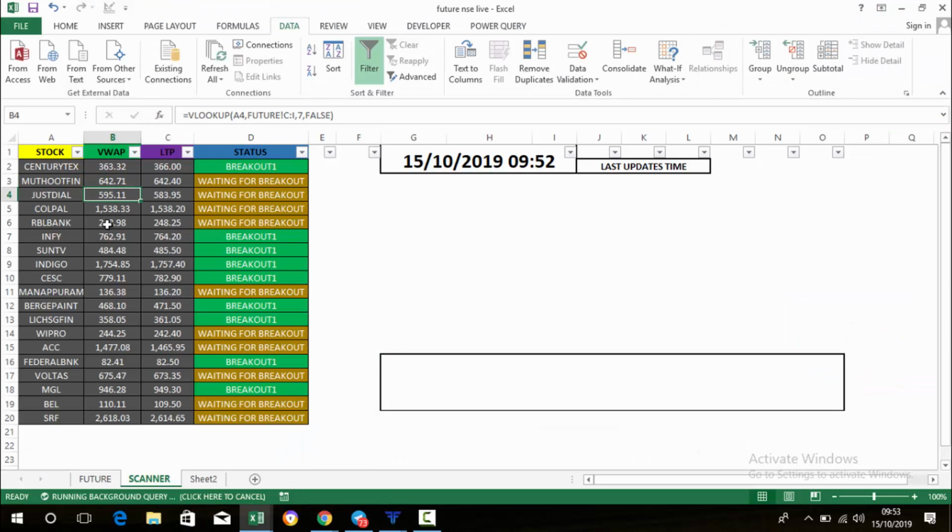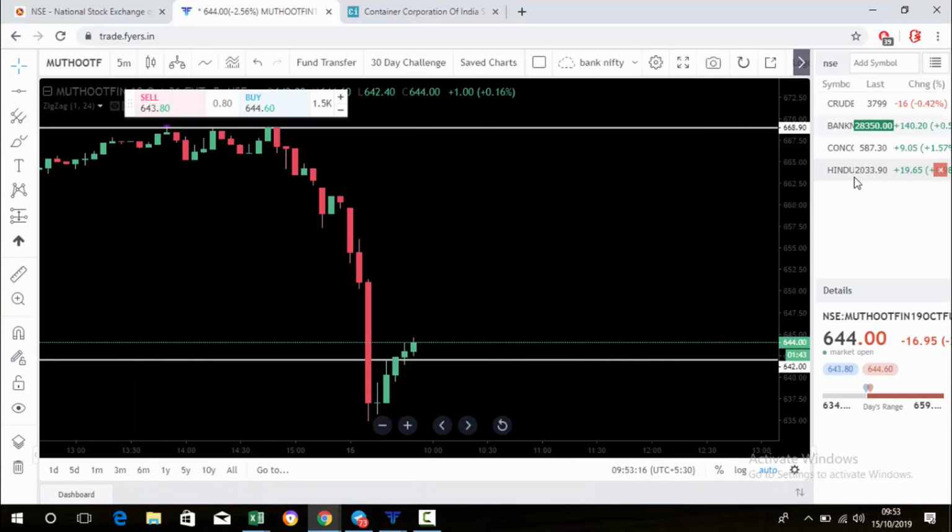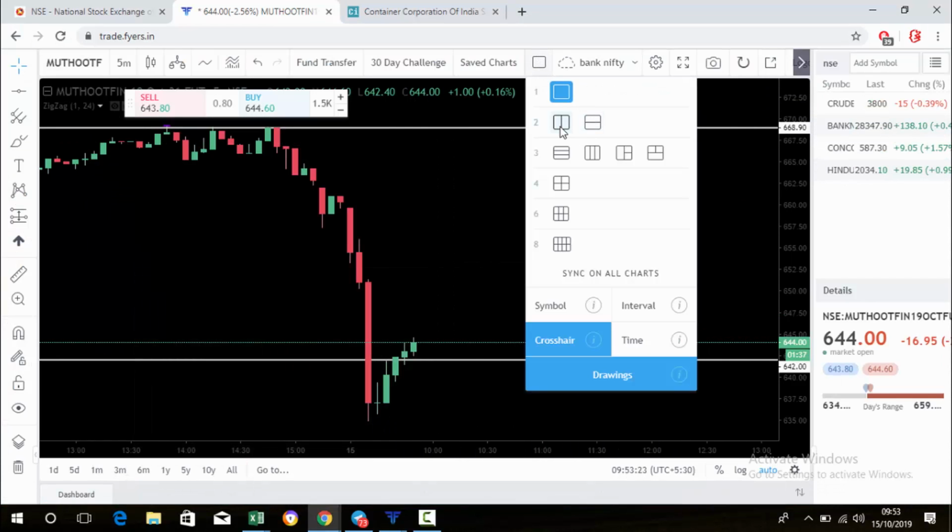So Century Textiles and Muthoot Fin, those stocks are the top position. I picked these two stocks because LTP and VWAP are too close. So Muthoot Finance is a buy call and Century Textiles also a buy call.